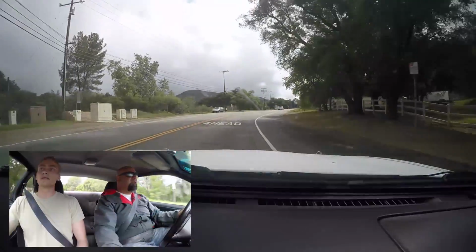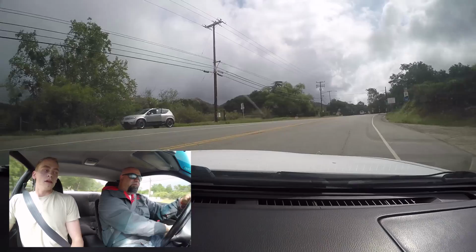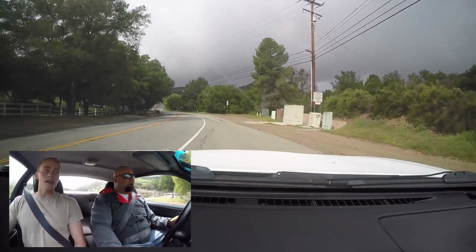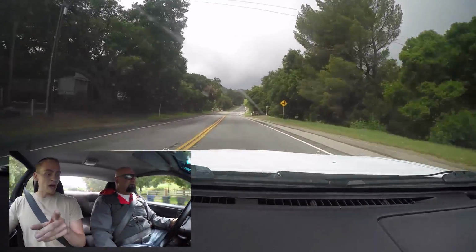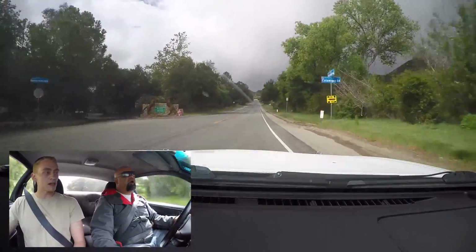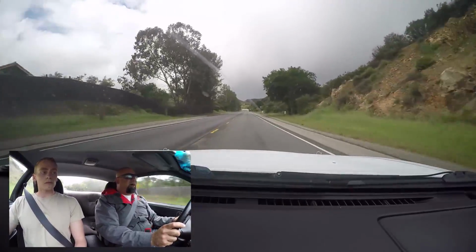So have you done anything with the steering? Because the steering is heavier than the last 240 I drove. Well, the one thing, and I don't know this for sure, and I haven't looked into it too much, but it's using the SR power steering pump. Okay. I don't know if it's got a different size pulley or something from the stock, but it's a little heavier. It's a little heavier than I remember the last one.